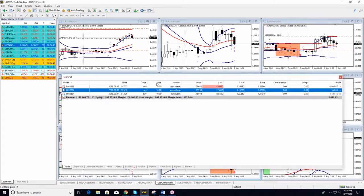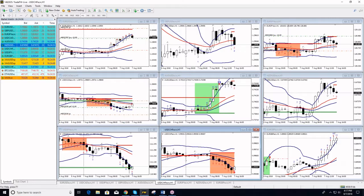Our euro dollar trade is more or less break even, and the dollar CAD, guys, let me show you the dollar CAD. It was falling all day. I shorted it here and now it's going up. At that particular level for dollar CAD, 129.90, it's a very strong resistance level. That's why I placed my stop loss at 129.38. If I hit stop loss on that trade, which I doubt I will, I'm risking just $2,000. If you divide it by the 1 million I have, it's not even 0.5% of my account value.